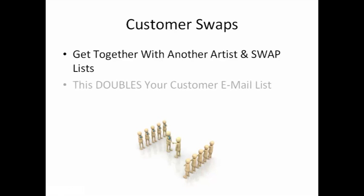Along those same lines, there's another marketing tactic called customer swaps. That's where you get together with another artist, and he mails his list and you mail your list, saying, "Hey, this is Mary Jones. I want to introduce her to you." This is part of cultivating your existing customer list. You introduce another artist to your list at the same time he introduces you to his list, and that way your email customer list almost doubles instantly. It's not to say they're going to run out and buy your paintings, but at least they'll start becoming aware of you, and then maybe after a couple of mailings you'll get some sales from that. The beauty of something like that is it costs almost nothing.